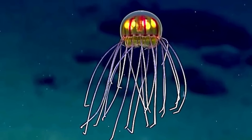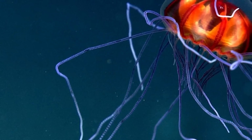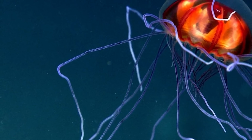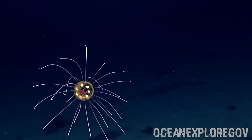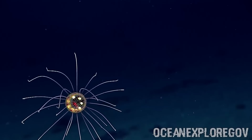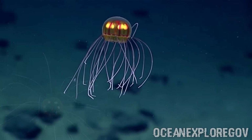In 2016, scientists were surveying the waters near the Mariana Trench when they saw what looked like a glowing flying saucer, but as it turns out, it was just this new undiscovered jellyfish splayed out with its tentacles ready to catch some unsuspecting prey. Inside the bell of this jelly, you can see some bright yellow bulb-like lights and some bright red markings as well.